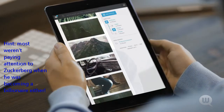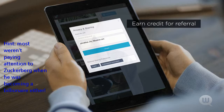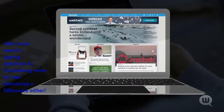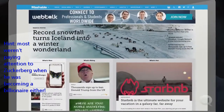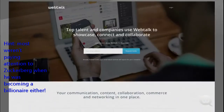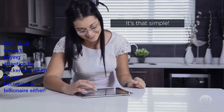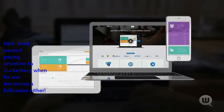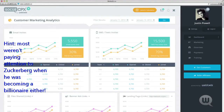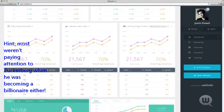Share your photos, videos, and files with non-members, and you earn credit for the referral when they sign up to view them. If you own a website or blog, Webtalk provides you with social buttons and banner ads to display to your site visitors. And if these tools drive new users, you're awarded credit for those referrals as well. It's that simple. Social CPX is Webtalk's standalone referral program app that provides you with a mobile-first dashboard that tracks all of your referrals awarded from any of your social activities.